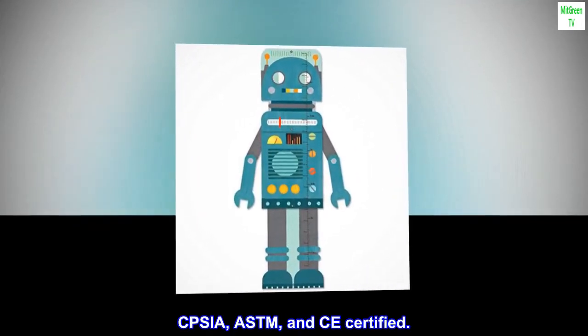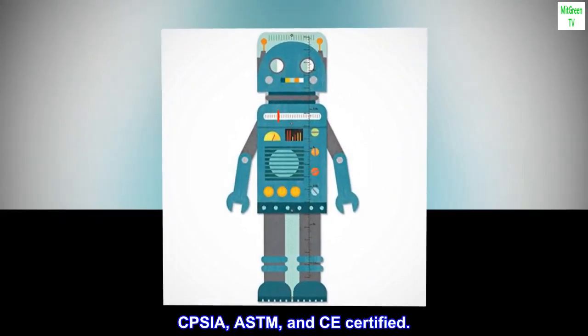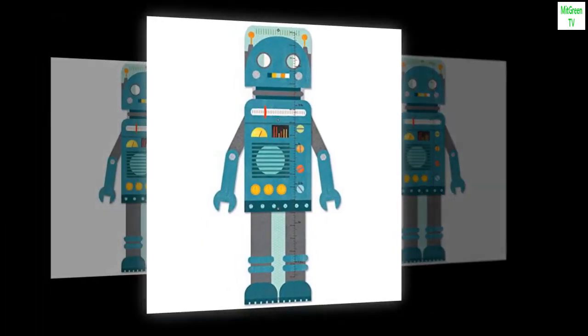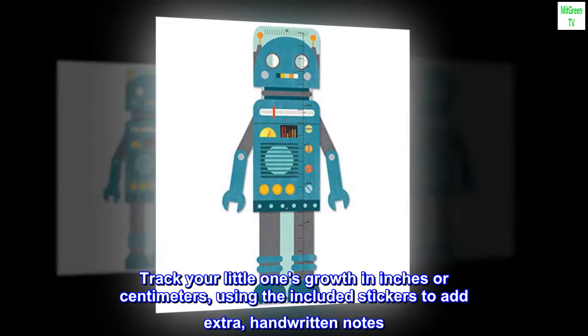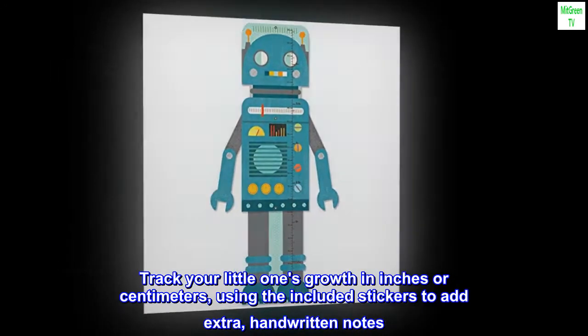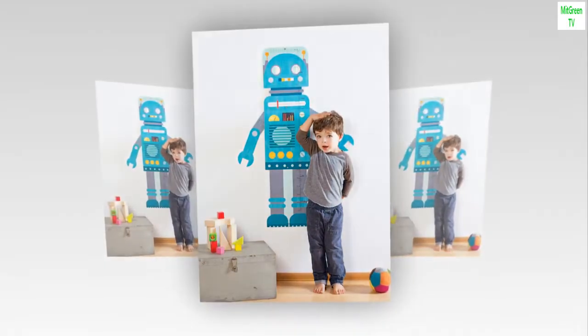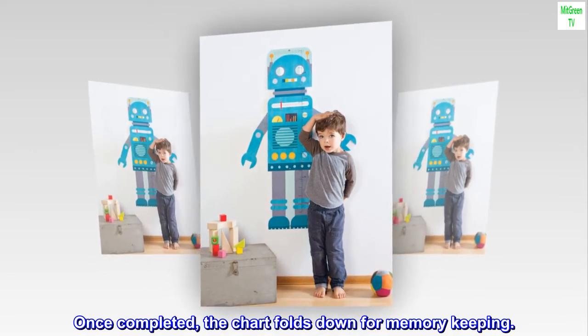CPSIA, ASTM, and CE certified. Extended chart measures 10.5 x 42. Track your little one's growth in inches or centimeters, using the included stickers to add extra handwritten notes. Once completed, the chart folds down for memory keeping.